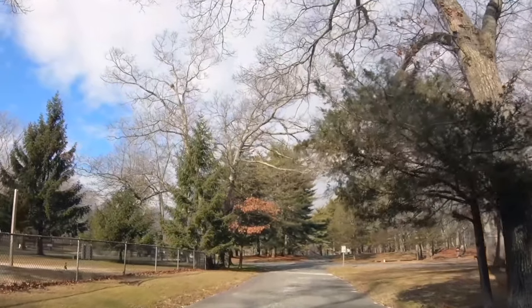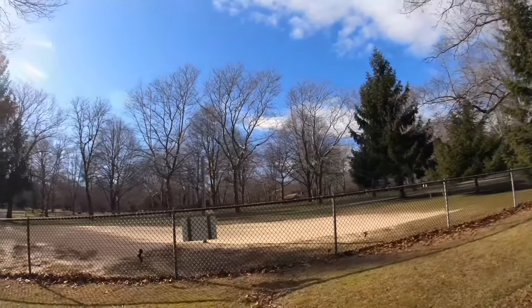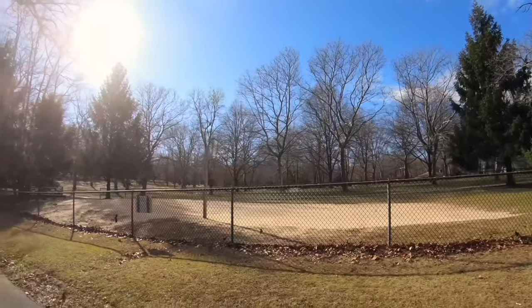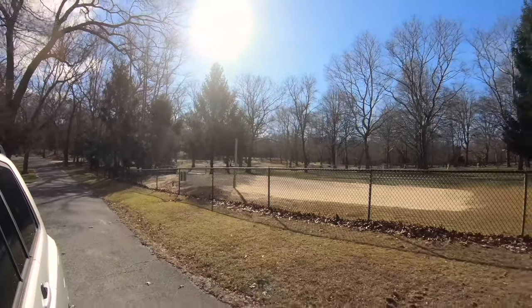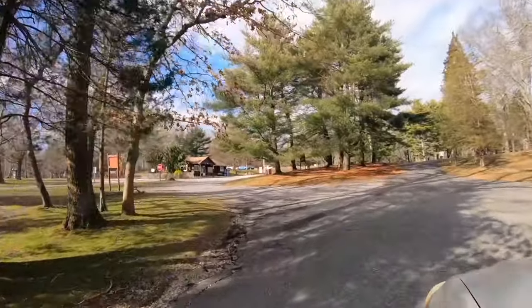This looks like the horseshoes and maybe volleyball. Yeah, that's the volleyball court. Little backlit. There's the office right across the intersection there.